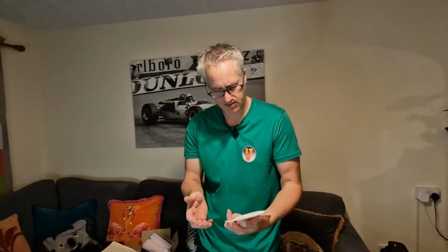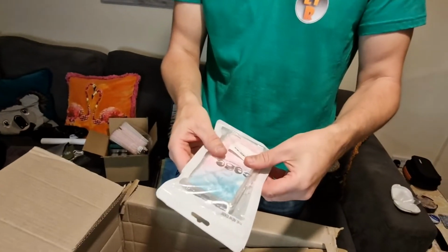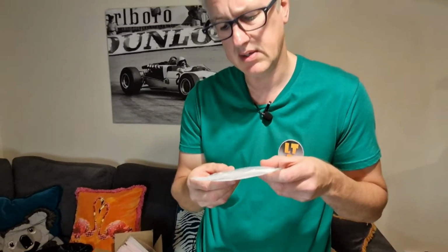What is, oh, case for a. I can't read what it says. It's really bad. New case. I don't know what phone it's for. Don't think it's for mine. Oh, actually, no, it's not for mine. It's a clear case. It's really hard to see what that says. I think it's Samsung Galaxy something or other. Anyway.